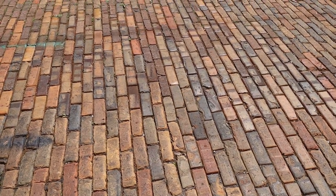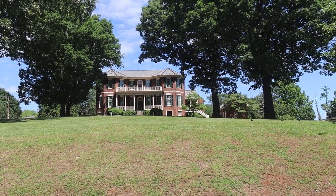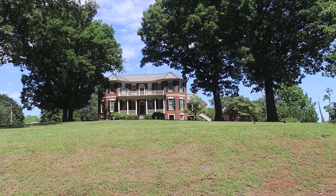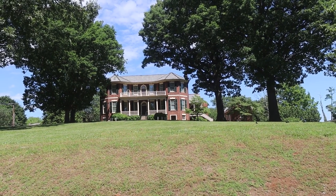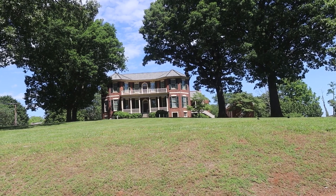You can see the road here is made out of bricks. So this is one of the oldest homes in our area. And was at one point a plantation. Most likely the area around it, all of it here, was the tobacco fields.